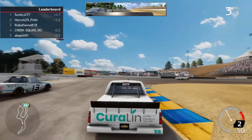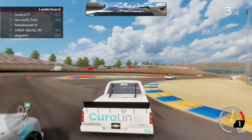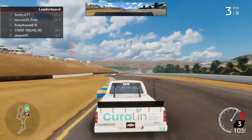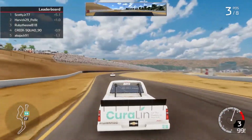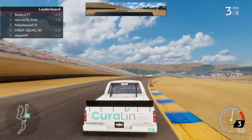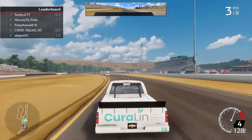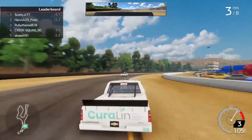Applejack messes up just a little bit. Now he's going into the turn. Creek doing it. Oh, he almost touched Ruby, but it was no good. Creek is trying to hold on to that fourth spot. Scotty Jr.'s got a big distance from anybody. He might get this race as long as he doesn't mess up. As long as he keeps this up, he'll hold on to that first position and get the win.